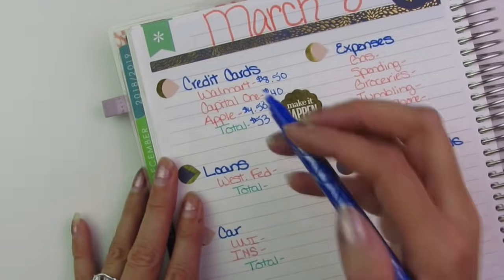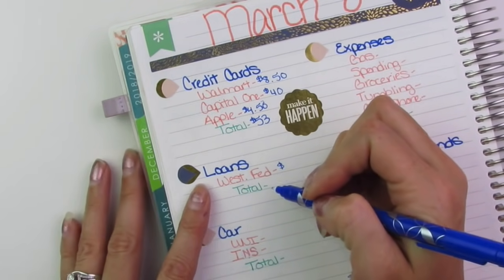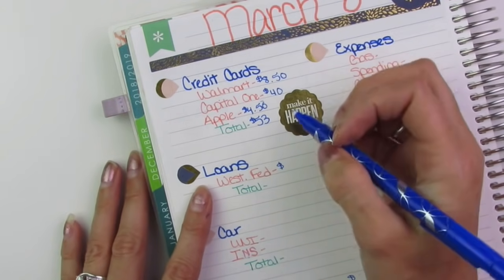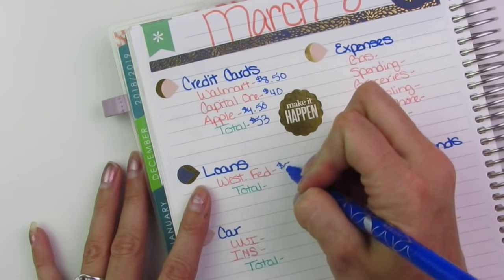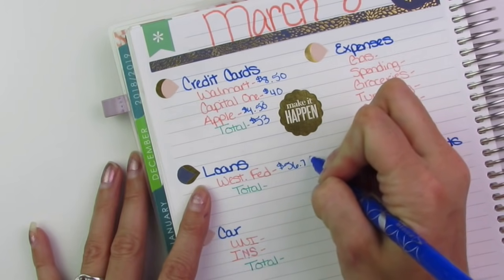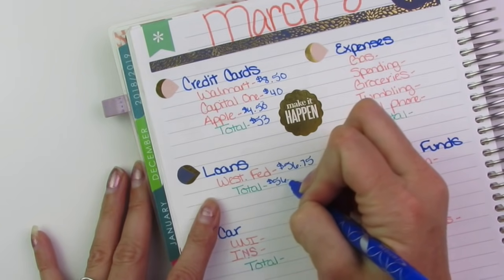Alright, so for loans, Western Federal, which the balance on this is now under $4,000, so it's in the 3,000s, so that is very exciting. So that one is $56.75, so the total is $56.75.